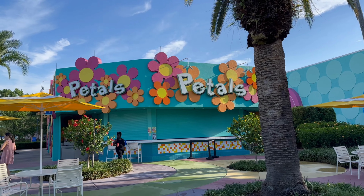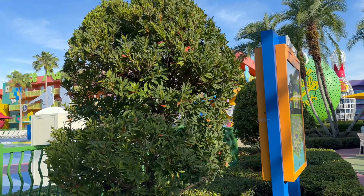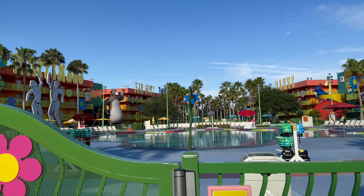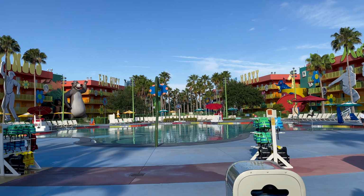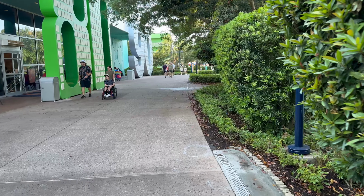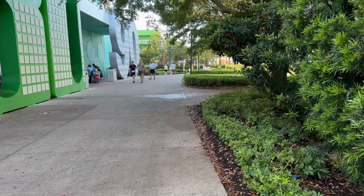Immediately behind the lobby, there is the Pedals Bar and the main pool to the resort. It's currently open from 10 to 11. Taking a left out of the lobby brings you to the 70s and 80s part of the resort.